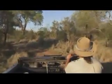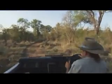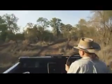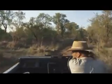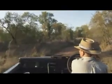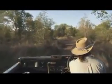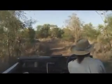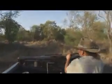And now I've probably lost the elephant for good this time. No, there he is. He's slowed down, so maybe he's getting close to the cows and the calves. This is where we saw the cows and calves this morning. I don't expect them to still be in the same place. They're not likely to be.